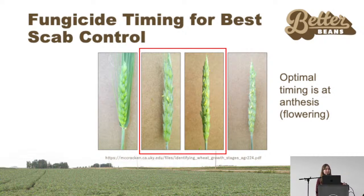But when you look at data where people have tested this over many, many environments, they've shown that if you really want to achieve the best control, this is still the best application window, right at early anthesis. So you still need to try to apply at this time, regardless of what a new product says, okay, this one can be applied later or earlier. Don't rely on that. That might help you if you're late or early for whatever reason, but you still want to be doing it at that early anthesis stage.